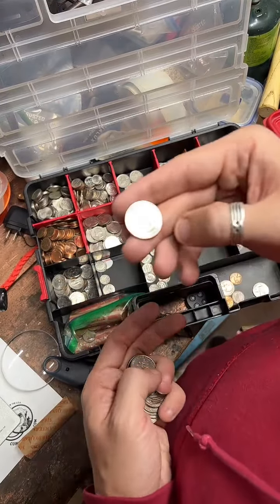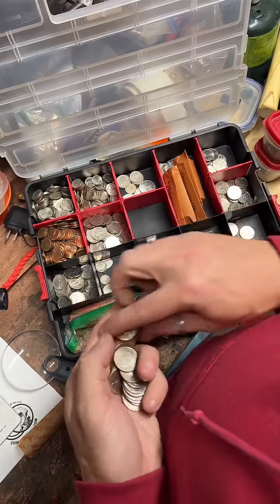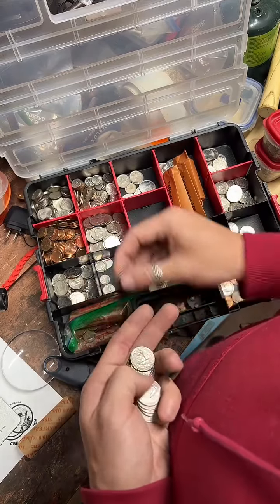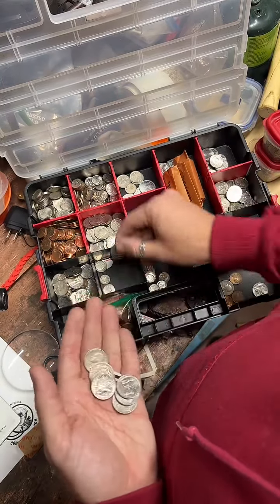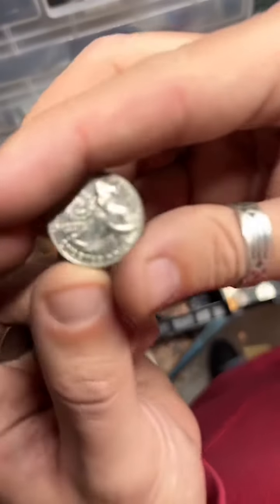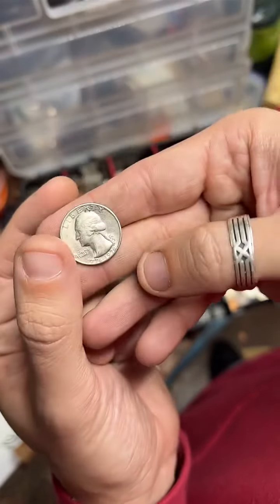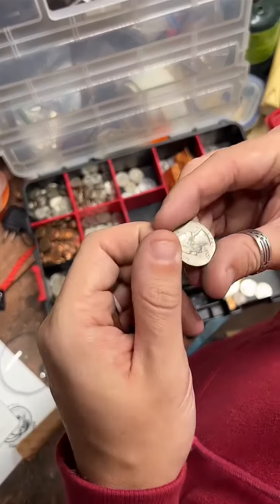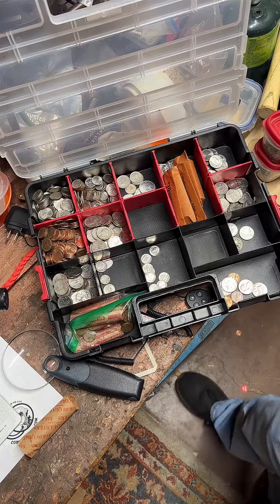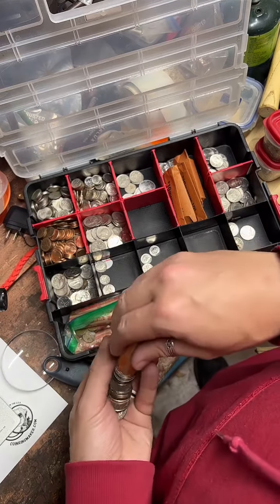65 again. No W. Oh, there's another bicentennial. Not too bad. We got two. Score. Hot damn. There's a third one. Three bicentennials. Can't beat that. Very nice. 66. On to the last roll. I think there's some silver in here, guys. Let's find out.